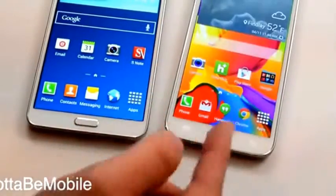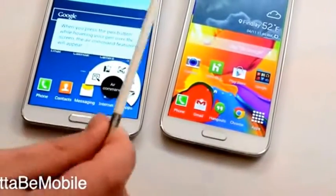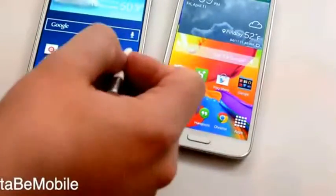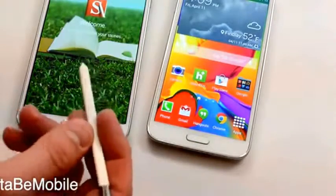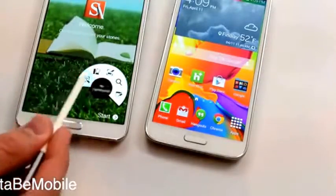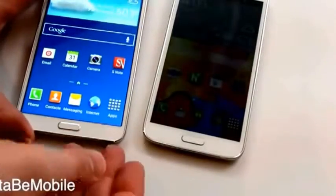Now, one of the big differences is the Galaxy Note 3 comes with an S Pen. And while this is not generally considered part of the display by a lot of users, there's actually display tech that allows this to communicate to your Galaxy Note 3, and you can use this little button to activate air command and actually hover, and it can detect that the pen is there. So the pen is actually a big part of the Galaxy Note 3 display.